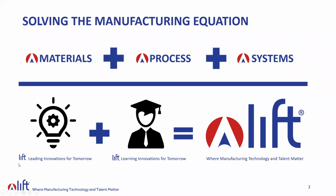But at Lyft, we are all about solving the manufacturing equation. We are focusing on connecting materials, processes, and systems. And we do that through our technology program, which is the leading innovations for tomorrow, as well as the educational program that I mentioned, the learning innovations for tomorrow. Put those together, and that equals Lyft, where manufacturing, technology, and talent matter.